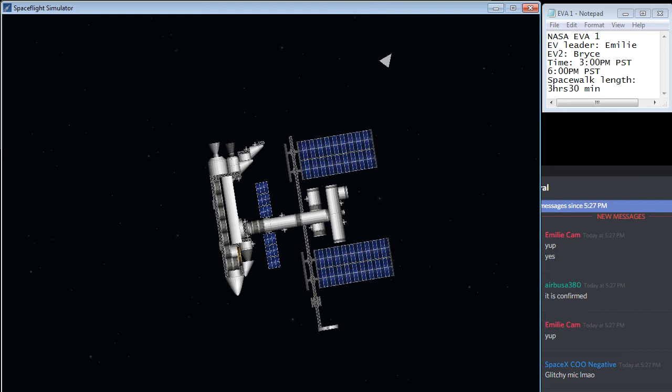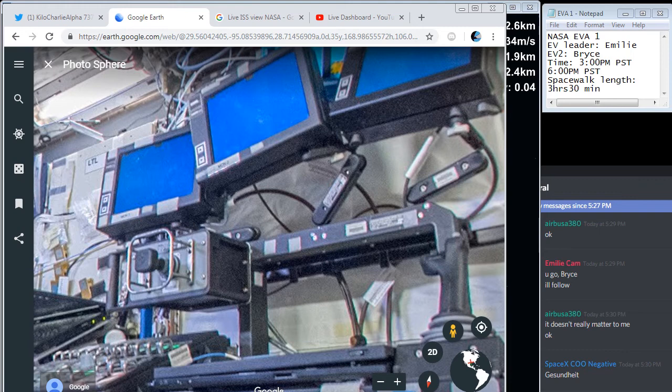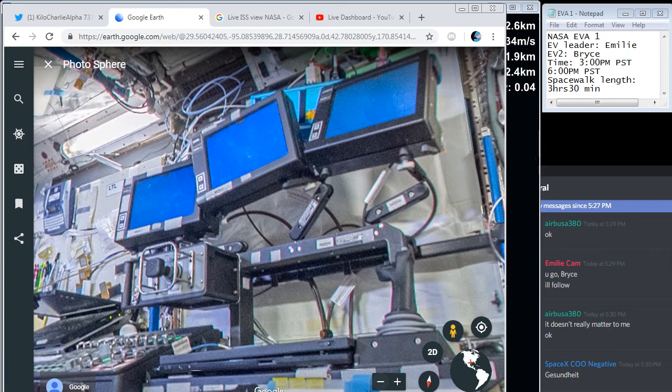Alright, so confirm when you have power, Canada Arm 2. Alright, yep. Canada Arm is online, I'm at the control station. Alright, roger. Now Bryce is going first, so just maneuver it over towards Bryce and stop it a couple. Roger that, we're moving it over to Bryce. Alright, Bryce, are you ready to hook up with Canada Arm 2 for the transfer? Alright, Bryce, it's your part now.